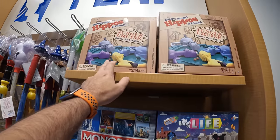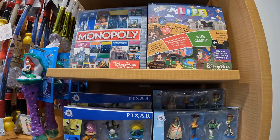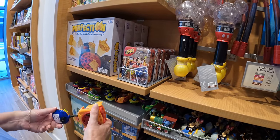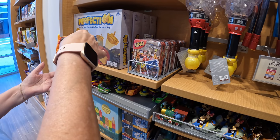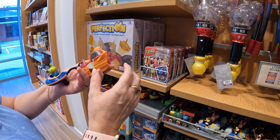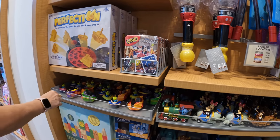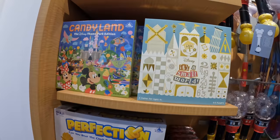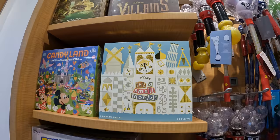You know, they did a Hungry Hippos Jungle Cruise one, theme park edition. Yes, I think we got that one. Oh, they've got the swirling saucers. It's cool. Put ribbon on it and hang it on the tree. I would change it. Oh look, like Small World. No, in Jungle Cruise. I think there's a Clue Villains one as well, like a Cluedo. So they tweaked it.